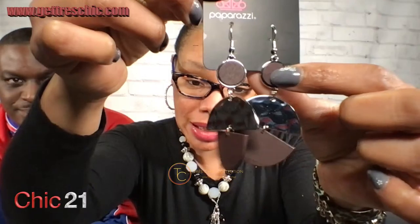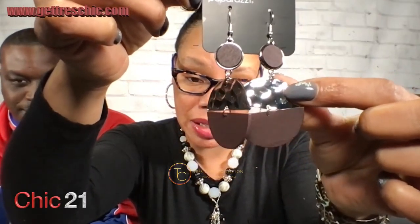They kind of do. They're actually wood though. There's a wood disc at the top, the hammer detail in the middle, and then it finishes off at the bottom with the second half circle being a piece of wood. Look at the hang time on these though. So cute. I'm loving these earrings.